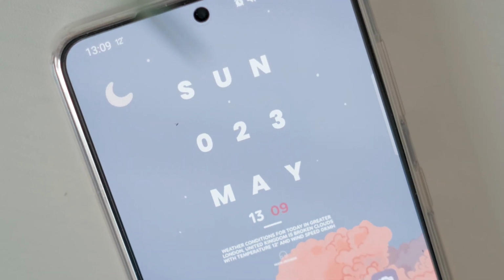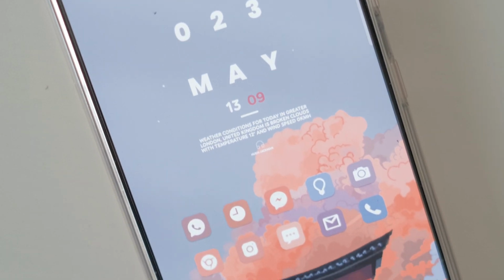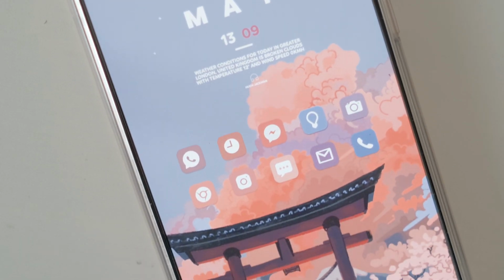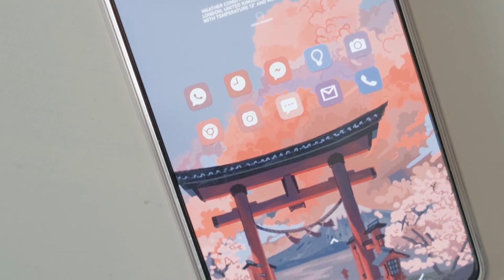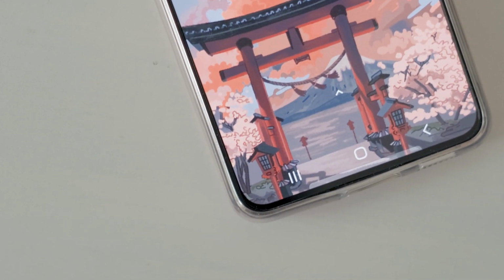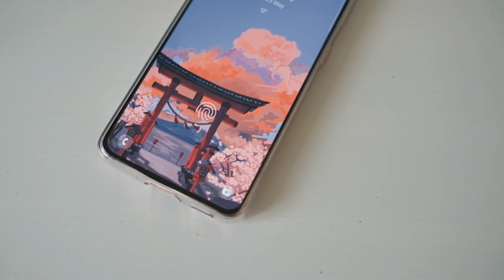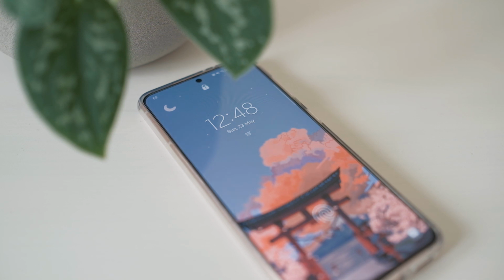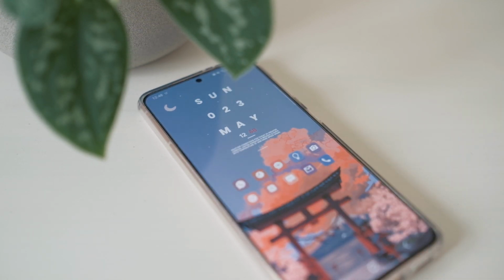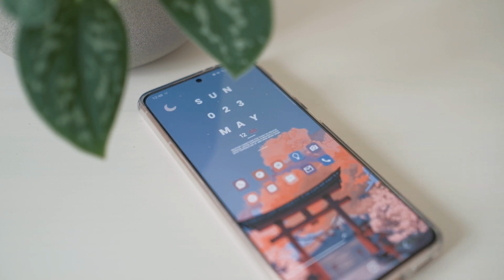So the main bit of customization that I did that took me the longest was this wallpaper that was inspired by this beautiful sunset cloud piece I found on Pinterest. I'll link the artist's Instagram below. It's so cool that you can set live wallpapers, so I decided that I'd animate it and set it to my lock screen. I'm not sure yet how much of a battery drain it's going to be, but for the moment it looks really cute.